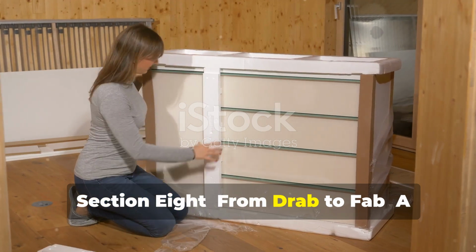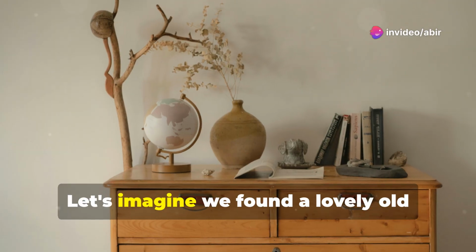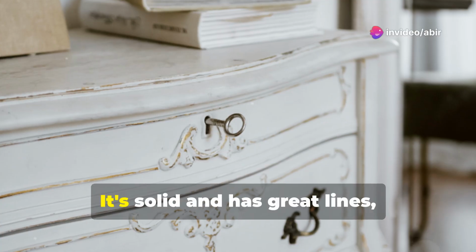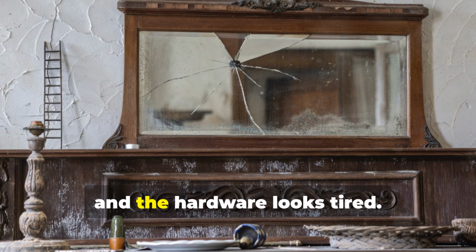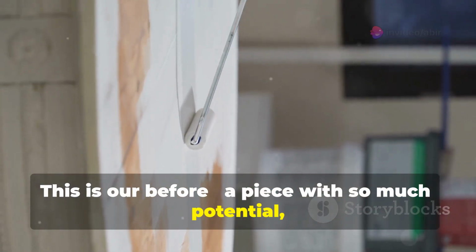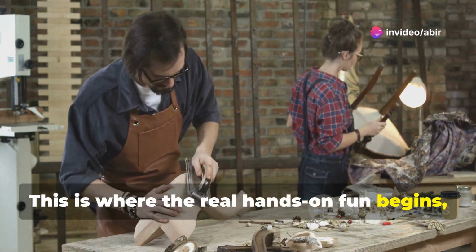Section 8. From drab to fab, a step-by-step dresser transformation. Let's imagine we found a lovely old wooden dresser. It's solid and has great lines, but the finish is scratched, the color is dated, and the hardware looks tired. This is a piece with so much potential just waiting to be uncovered. This is where the real hands-on fun begins, y'all.